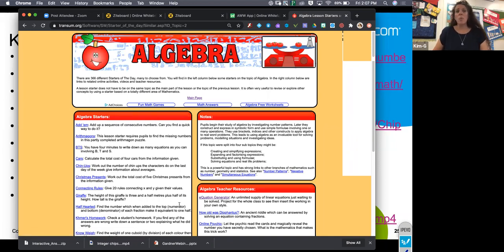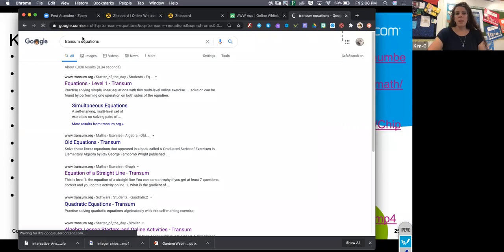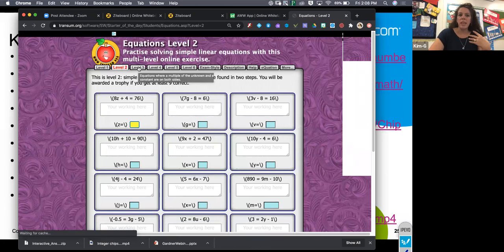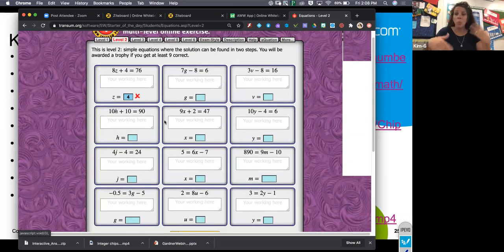Now, in all honesty, when I'm looking for something, I like to go up in my toolbar and just put something like transom equations. And then it would bring me to here. So I've gotten pretty savvy at finding what I want. So I could do transom volume, transom surface area, transom equations. And I can go to different levels, and it regenerates different problems every time for the kids. So if you are in class, the students aren't working on the same problems. I'll put a wrong answer here, but every time they check it, it can give them an immediate response. So it's great for quick checks, not recreating the wheel.